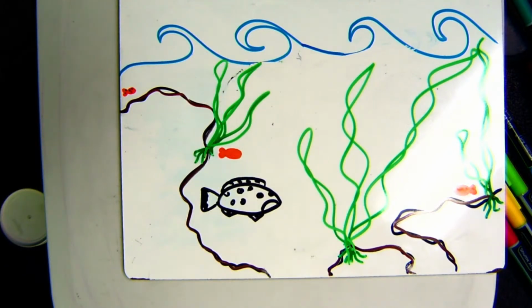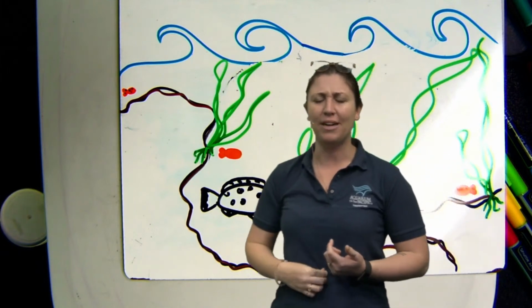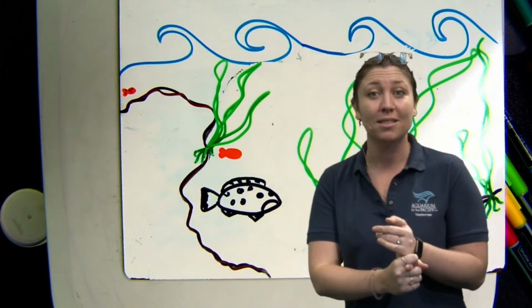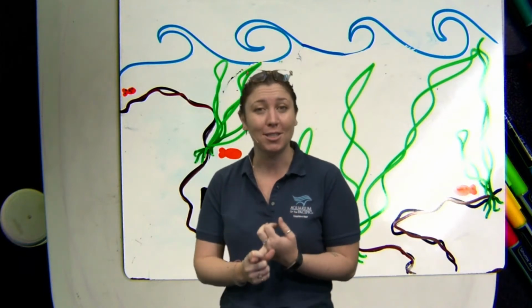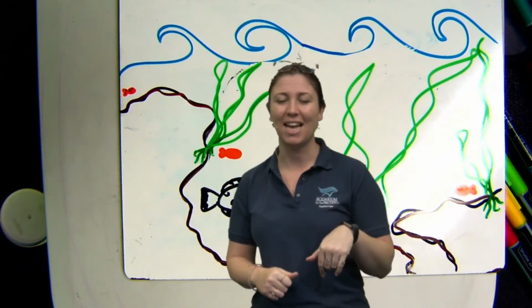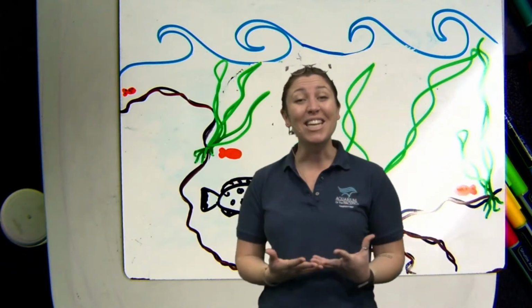And so, all these animals that don't have backbones that live inside the kelp forest, they're going to be a little bit different. For example, crabs. Well, crabs have structure because of their shell. Lobsters, right? Let's go ahead and draw a lobster here in a second. And also, one of my favorites inside kelp forests are sea urchins.